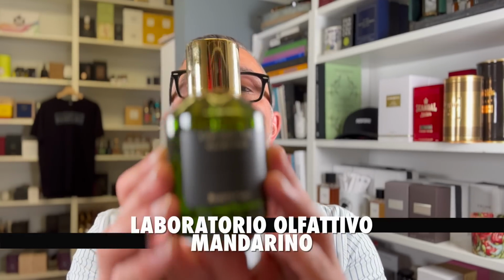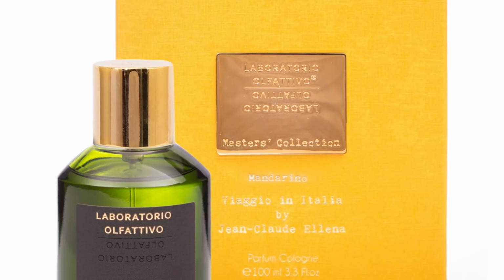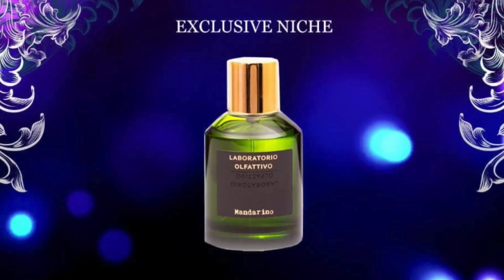This time it's Mandarino, this one right here. My favorite of the collection of the citruses from Laboratorio Olfattivo, created by Jean-Claude Ellena. This one features Italian tangerine, blackcurrant, and white musk. And you do have a bit of fruitiness, but it's not as fruity as the Arancio Rossa, which is kind of a tropical fruitiness. It's blackcurrant. It melds beautifully with the overdose of the Italian tangerine here. It's very juicy and sparkling and effervescent.